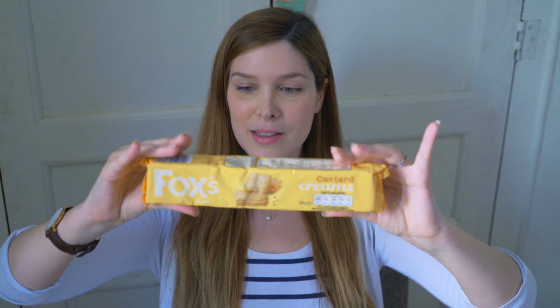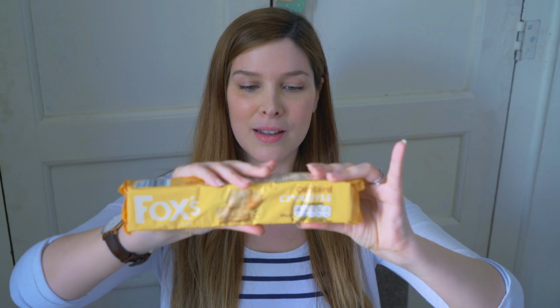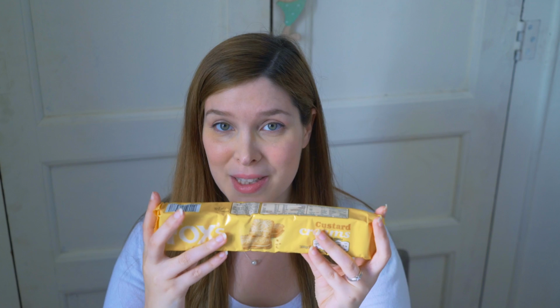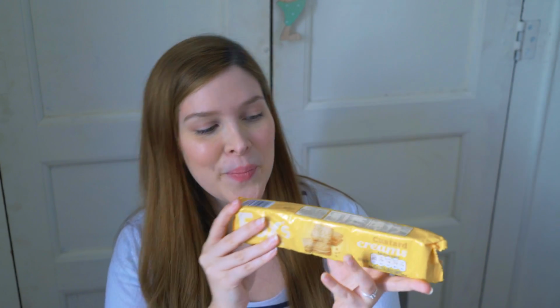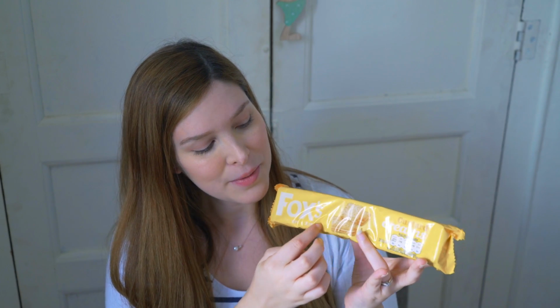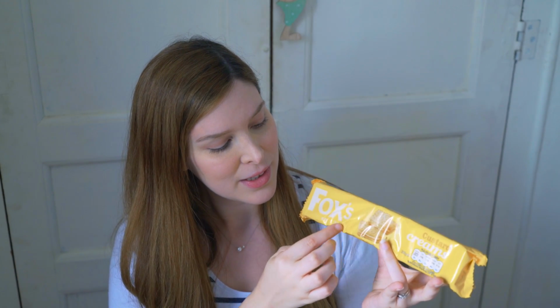That's the biscuits. And I can't wait to try these. They look so deliciously yummy. Like the little cream inside in the middle, and Fox's custard creams.